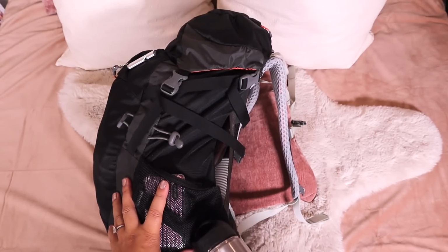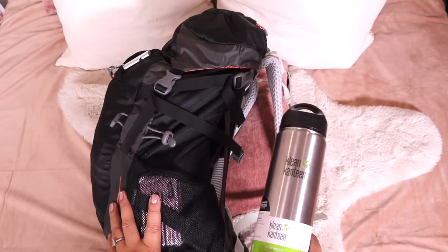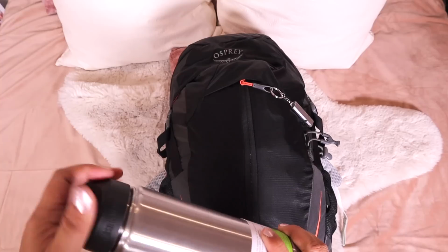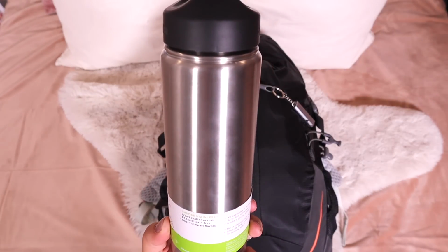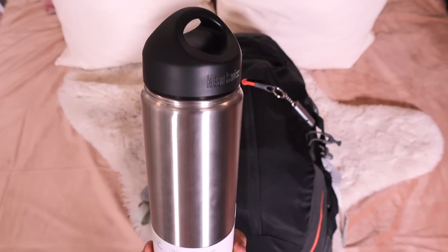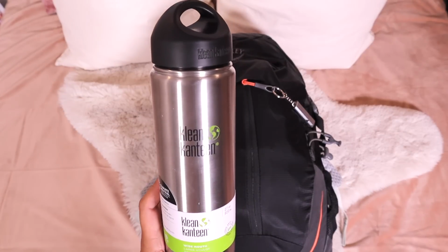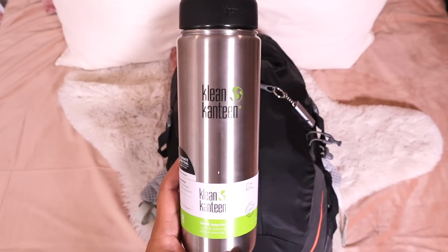I usually use disposable water bottles, the Smart ones. All the hikers use the Smart water bottles because they're really light. This is a little bit heavier because of this lid here. The best part about this is stainless steel. It will not shatter or rust. It's BPA and toxin free and doesn't impart flavors. So you can sanitize your water in this. I'm going to show you guys. I have a cooktop that I bring with me. I know that sounds crazy, but you'll see.